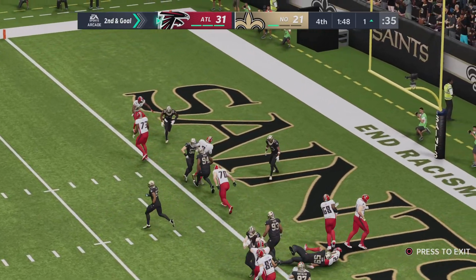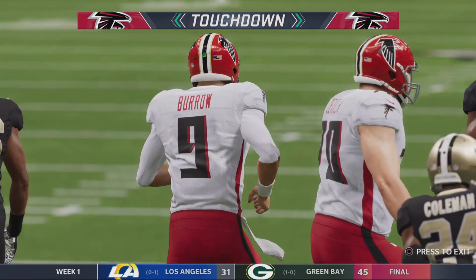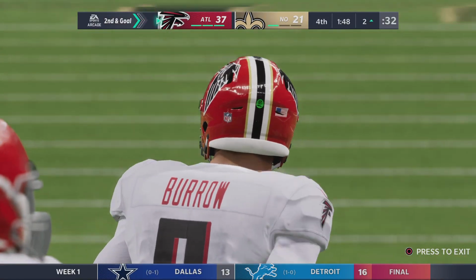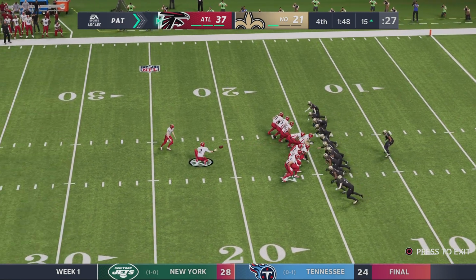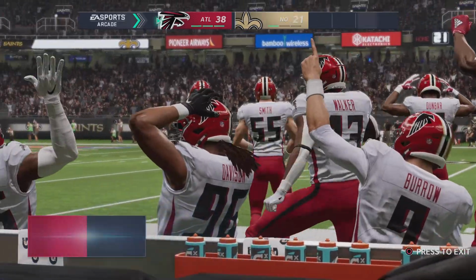On 2nd and goal, here's an option play left. And he is into the end zone for a Falcon touchdown. Joe Burrow keeping it himself from a yard out. And the Falcons will extend their lead. Turning into a really good performance on the road. Week 1, you're just hoping for that first win. It's tough to do it away from home, though, but they're looking strong.